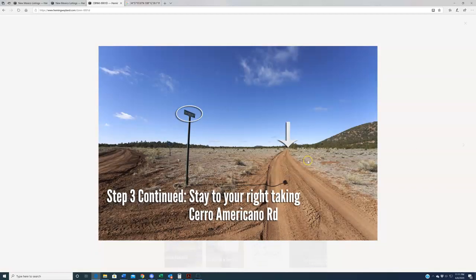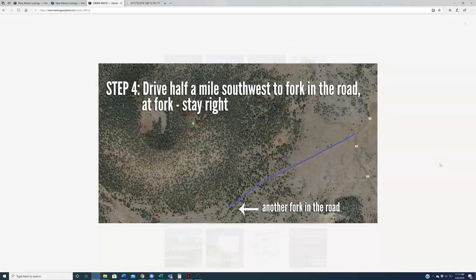And just to give you a better sense, this is what it's going to look like. There's actually going to be a street sign here for Cerro Americano Road. Just stay on this, okay? Next, as noted here, you're not going to drive very far, about half a mile southwest, and then you're going to hit another fork in the road.